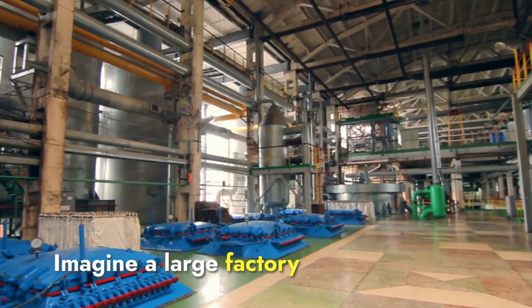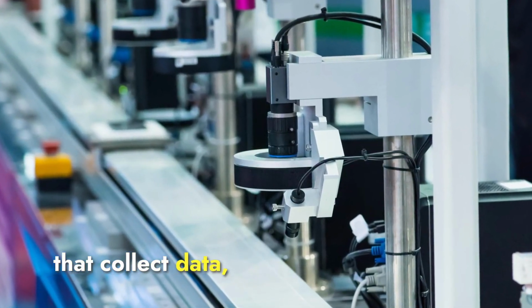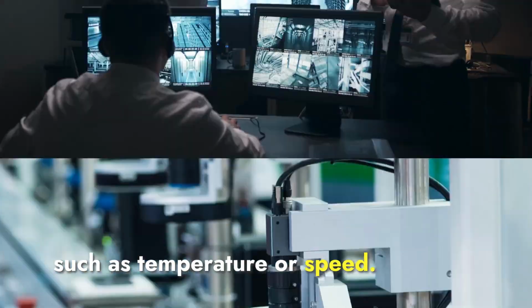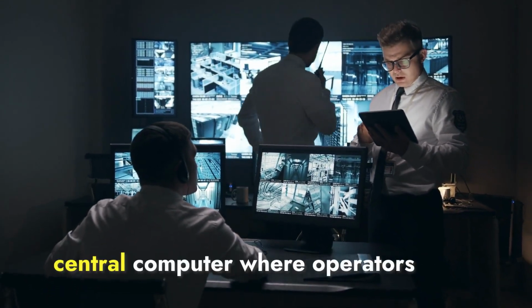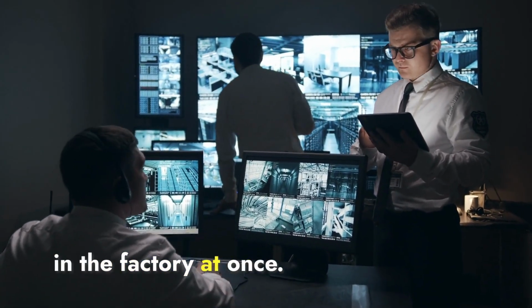Imagine a large factory with many machines. Each machine has sensors that collect data, such as temperature or speed. This information then goes to a central computer where operators can see everything happening in the factory at once.